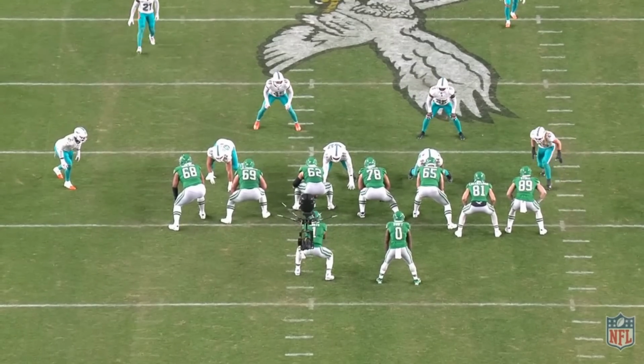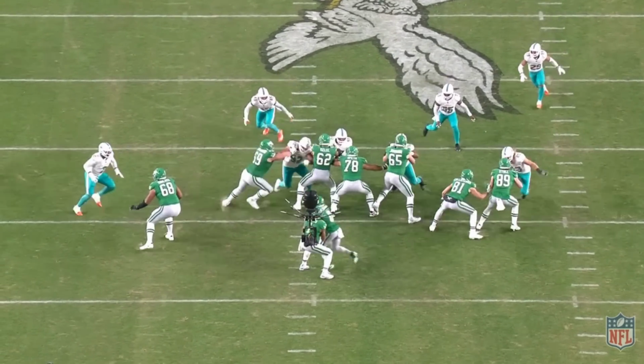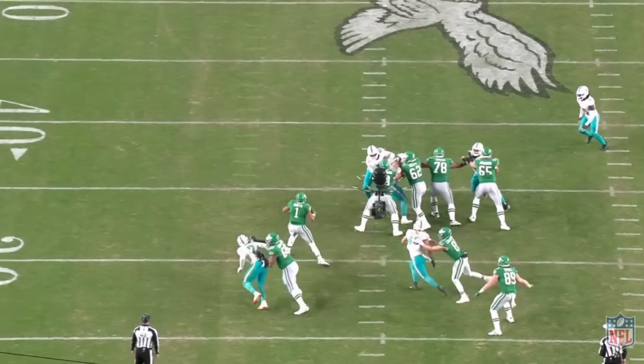It's an outstanding route. If I haven't mentioned already, can we just appreciate these uniforms for a hot second? It reminded me looking at the sideline.